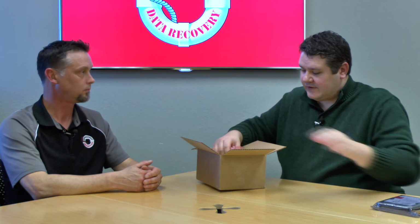Yes. So this drive, it didn't have a lot of data on it, but it had very sensitive data. So we had enough to fill a thumb drive, a fairly large thumb drive. It's still a thumb drive.